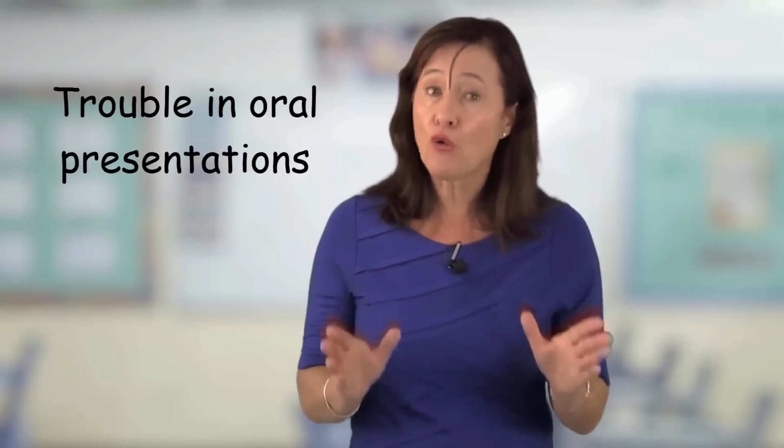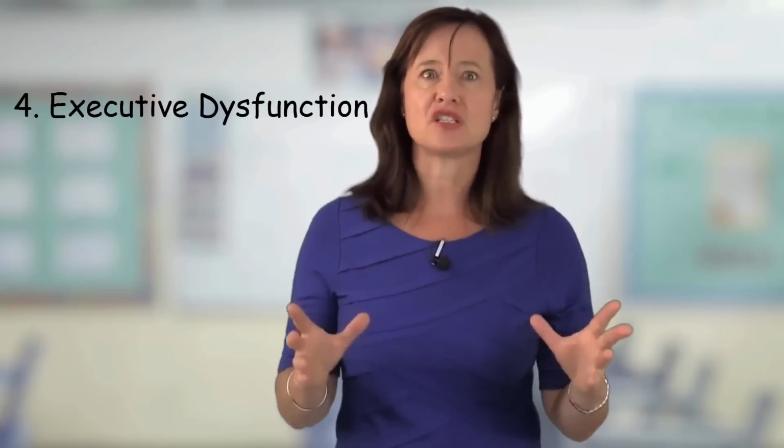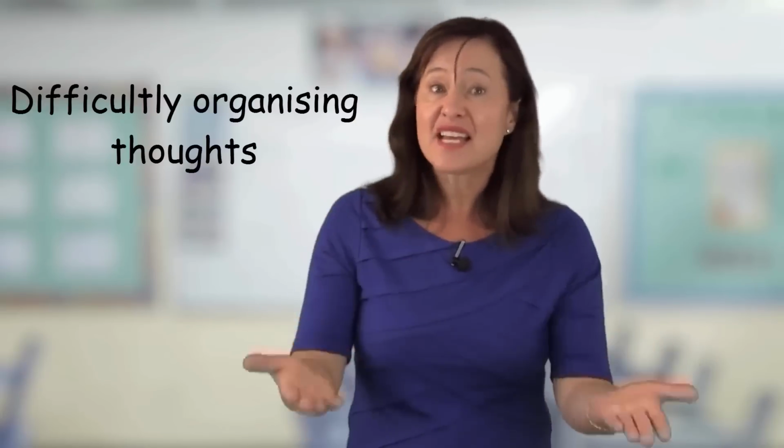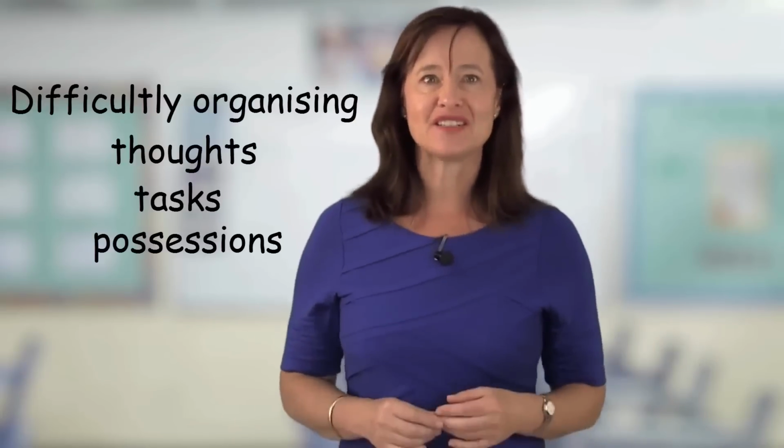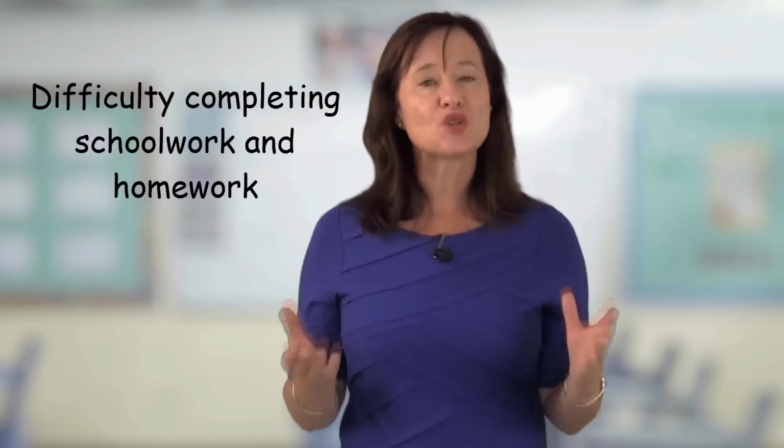Now, number 4 is executive dysfunction, and it's nothing to do with executives. It's simply your child's level of difficulty when it comes to organising their thoughts, their tasks, and their possessions. This is the child who struggles to start a task, is always messy and disorganised, and has difficulty completing schoolwork and homework.